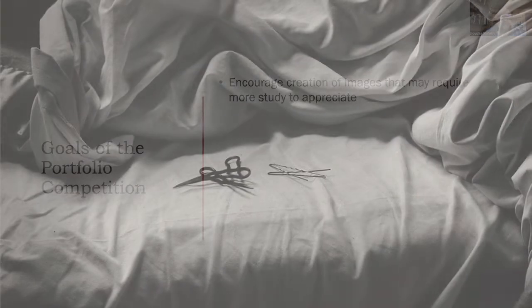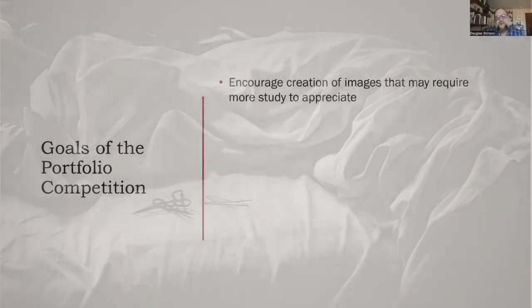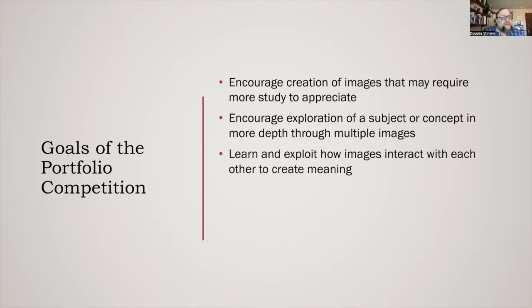Well, we want to encourage the creation of images that perhaps take a little bit more time to study, to look at before you can really appreciate what they mean. We want our members to be able to take some time to explore a subject in depth and really create a body of work using multiple images to really explore a concept or a subject that they are interested in. It's also an opportunity for our members to learn how images interact with each other and how the way they interact can be used to create meaning in a way that a single image can't. And once they learn that, they'll be able to exploit that interaction to create more meaningful portfolios.